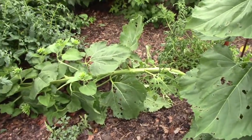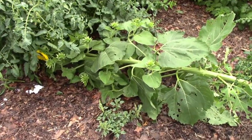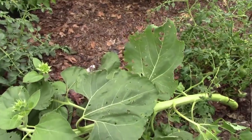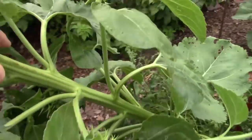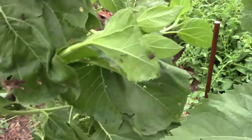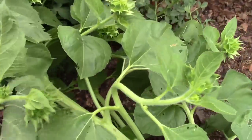Well, last night the storms blew through, and luckily we didn't get too much damage. We didn't get any hail. We had a lot of strong wind and a lot of heavy rain. About the worst damage to the garden was a blown over sunflower. It doesn't look like it's going to stay up very well. I'll have to get some string and tie it up.